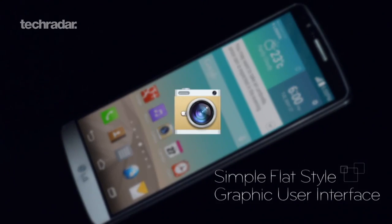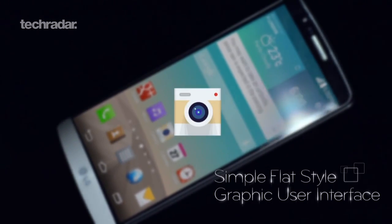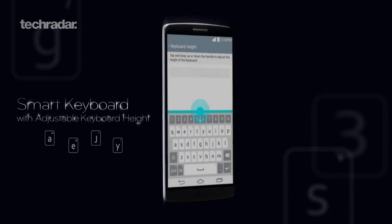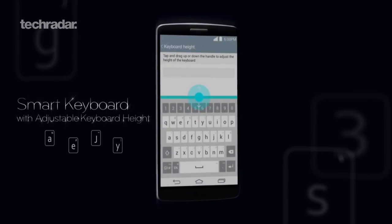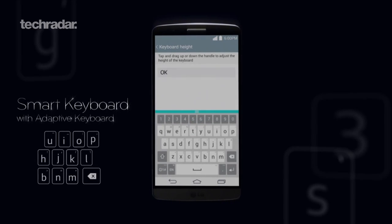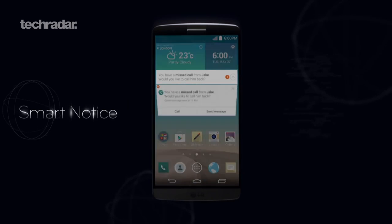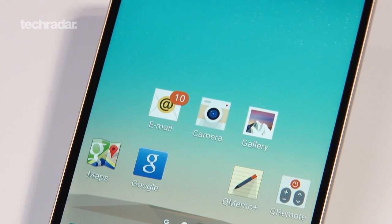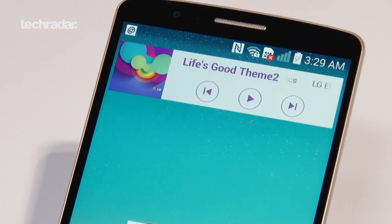And LG has gone back and dialed everything right back, and it's done it very well. It's gone from skeuomorphism to flat, and I know that's basically what Apple did last year, but it's still a welcome addition. It does look a lot better. It's a much nicer way of doing things. Everything just looks a lot more premium, and it's more uncluttered. It's just more fresh. So yeah, I think that's been really impressive.